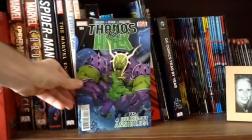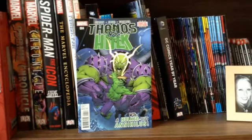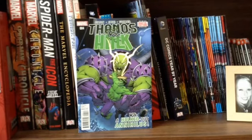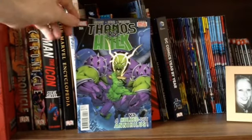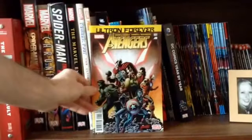Hulk and Thanos, number 4. Somehow I've missed out number 3. Yeah, I haven't read it yet, obviously, but it's been a fun title so far. I think it's just a massive contrived plot just to get Thanos and Hulk fighting. But for a 4-issue mini, you can't complain too much. Well, that's what people complain about, the smallest things, but there you go.